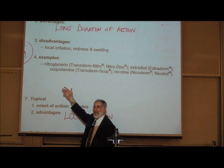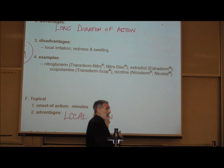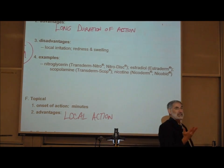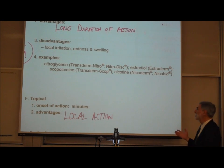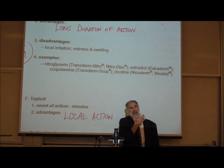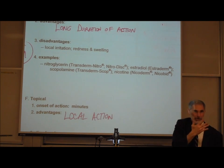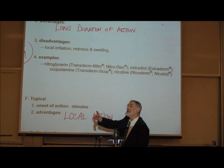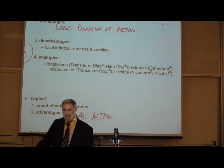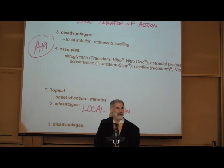Another example is these nicotine patches that people put on to take away their craving for smoking, because they're taking the nicotine, which is what they're addicted to, but at least that way they're not smoking and introducing carcinogenic chemicals in the cigarette smoke. So again, that just delivers the medication over an extended period of time. Any questions on that?